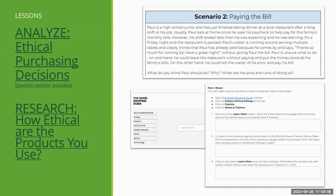So the Analyze at the top there gives different scenarios that students have to talk through. I think there's great social emotional components here too as well. So in this scenario, we have Paul. He's a high school junior. He works a job to help his family pay the bills. He contributes, and he's eating dinner out at a local restaurant because he got out of work really late and he was starving. He doesn't normally spend money on that.